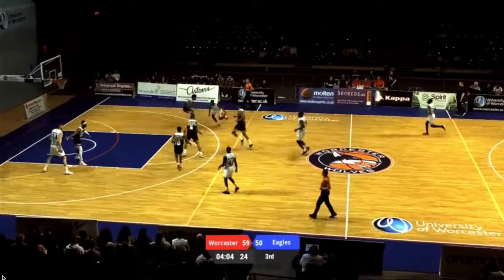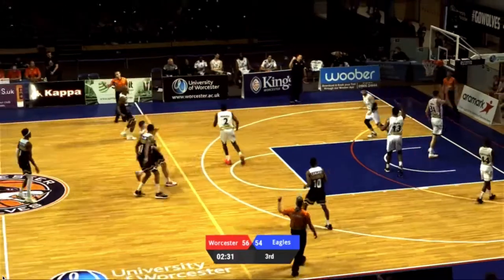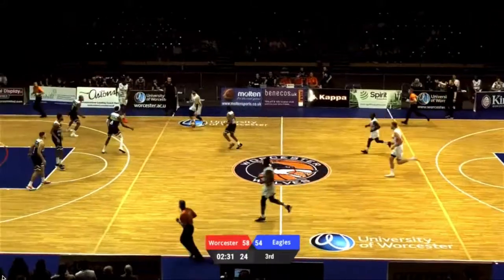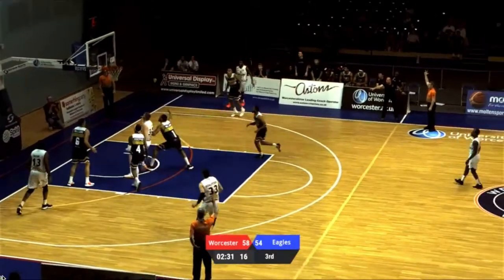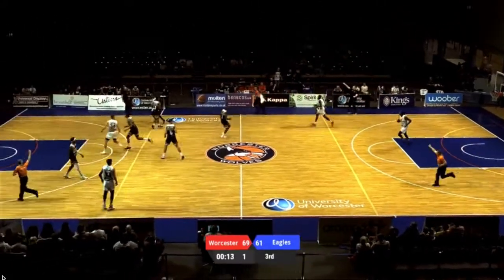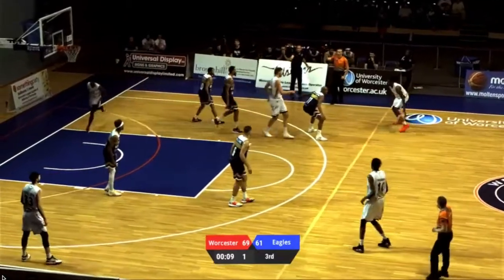Ramon Fletcher. Mike Morsell drives inside. And he is. Body there. Great move, just to bump him off balance and get him out of the way. Jordan Williams, one of the best guys at the post up game in the BBL. Oh, my word. What a finish from Morsell. They all count. So Morsell, 4-point game.